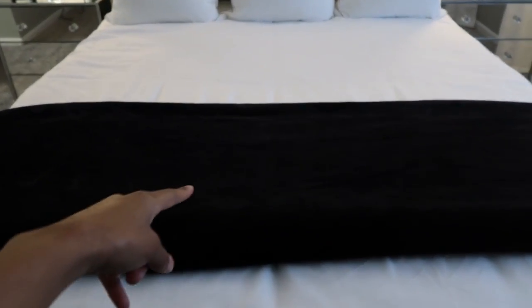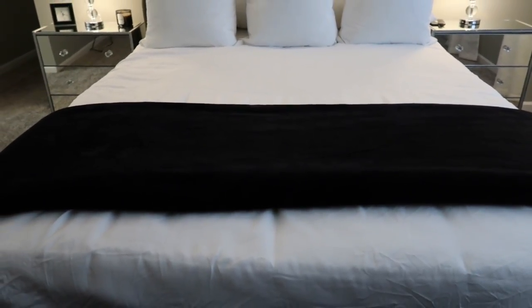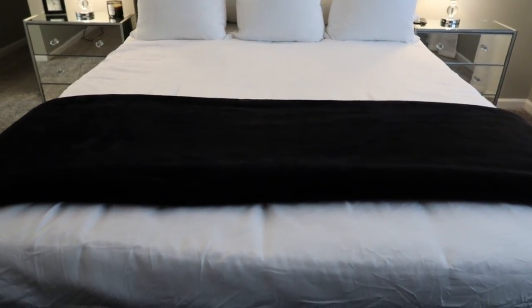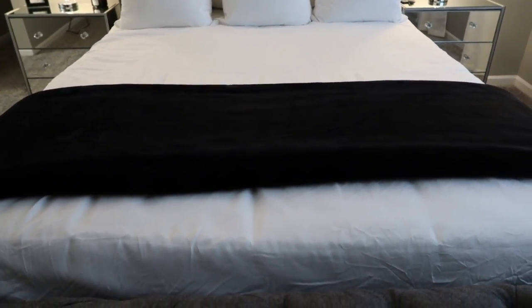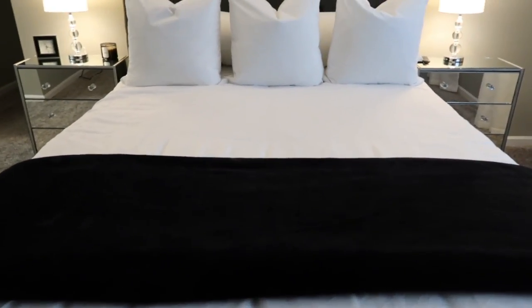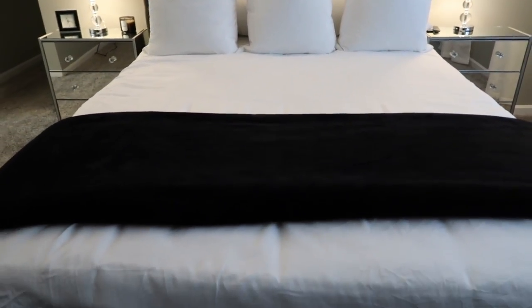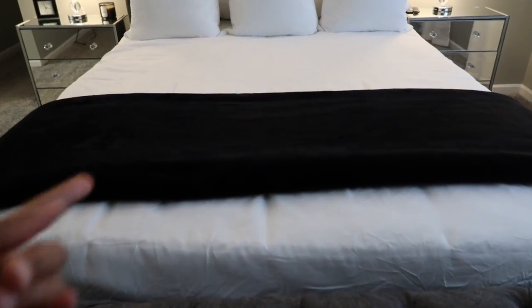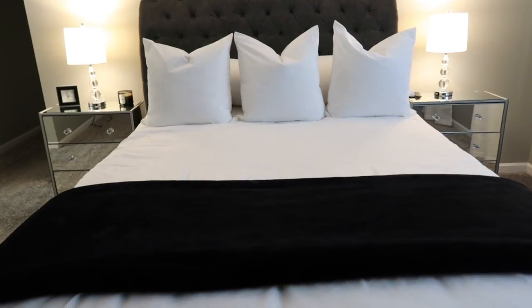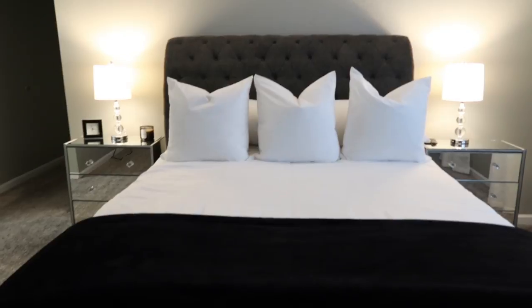And with this throw, guys, it turned out to be much bigger than I thought. I thought it was just a standard black throw, but this one can actually cover the whole bed. So I'm debating if I want to get a smaller one or just keep this one, since I guess it'll come in handy because I'm not going to want to get under the duvet cover every night, especially while it's still summertime and really hot. So I may just use this as the blanket, and then I won't have to worry about messing up the sheets. So yeah, this is what it currently looks like.